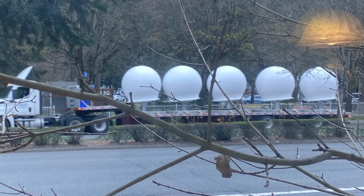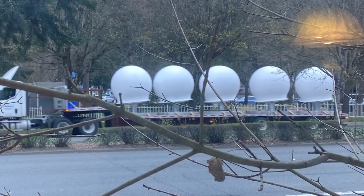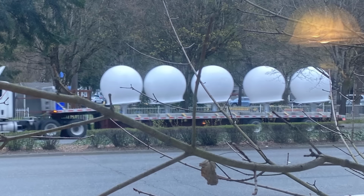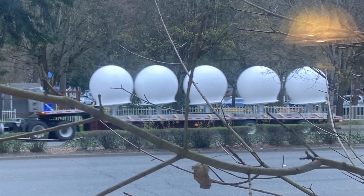I see this truck with 5 massive spheres on the bed drive past my house every morning around 8 a.m. At first, I thought it might be construction equipment, but it seems odd for it to pass by every day. Does anyone know what these massive spheres are?